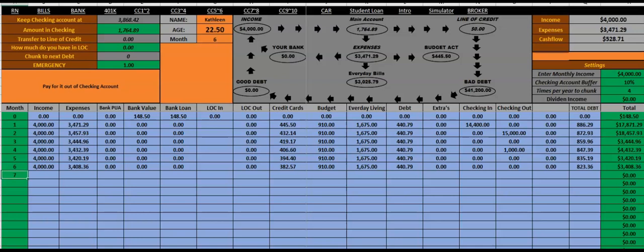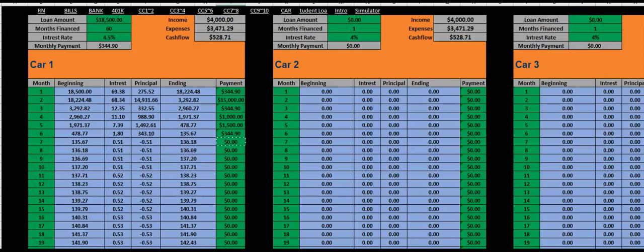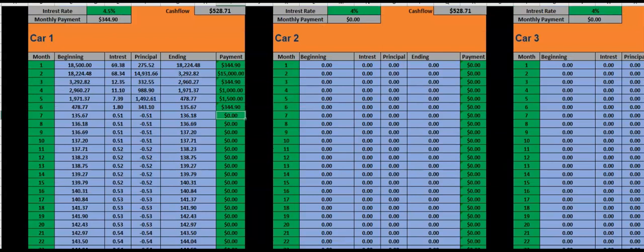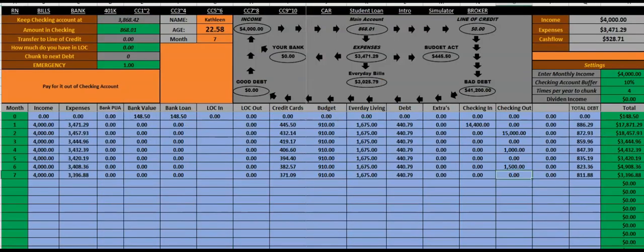Month 7, take that $1,500 out. $868. The car now, she only owes $136. $136.18 pays the car off. $136.18 will come out of the checking account. Pays the car off. Month 8.